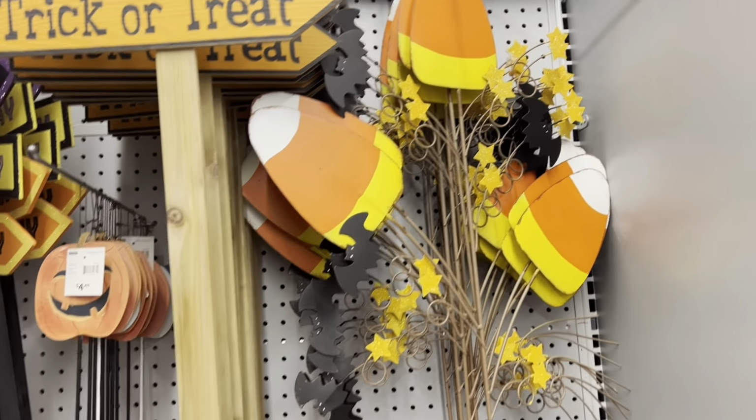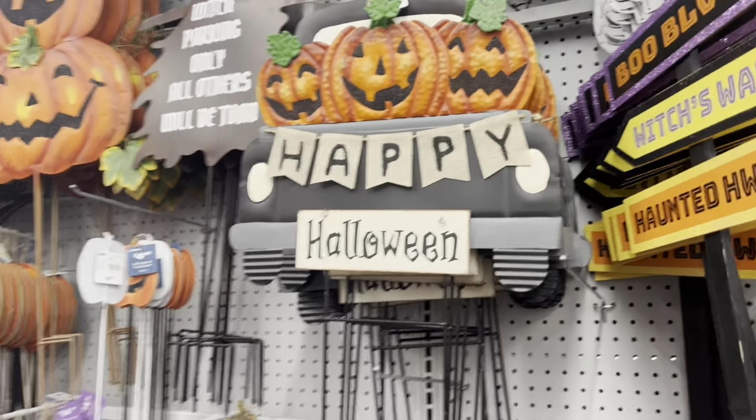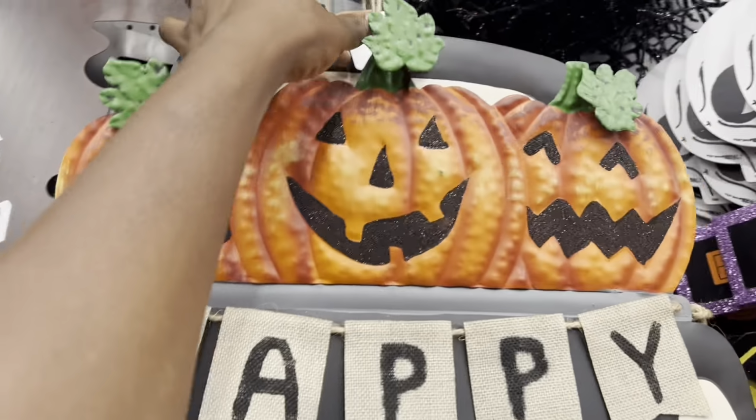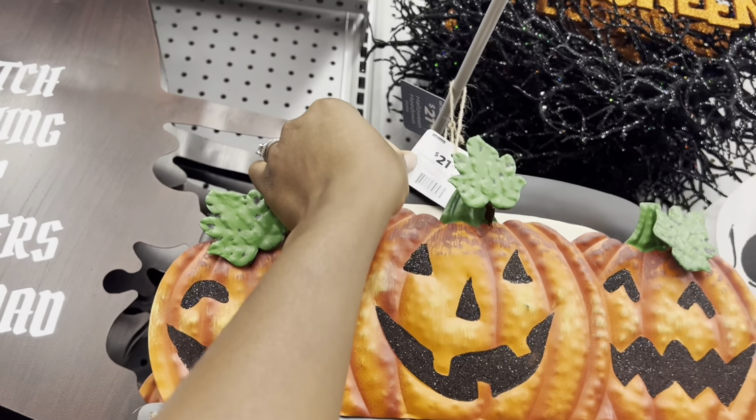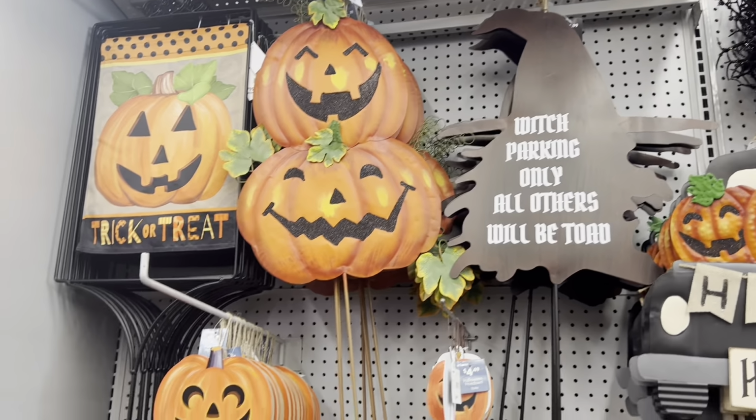So I am loving the At Home store Halloween yard signs. They are super cute, fun, and just creative. And they're not bad price. They're at a reasonable price, so that's always a plus.